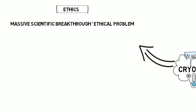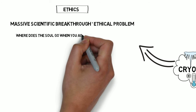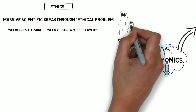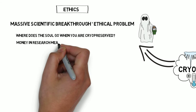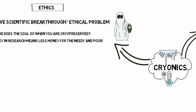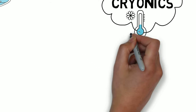raised are, where does the soul go when you are cryopreserved? And should we be spending money on research instead of sending aid to less economically developed countries such as the Philippines or China? I'm going to let you ponder on that for a while. But in the meantime, I think it's really time to move on to the problems in cryonics, give you some solutions and examples that may benefit you later.